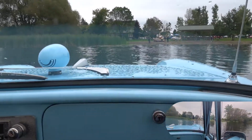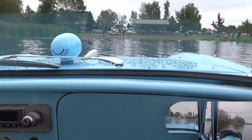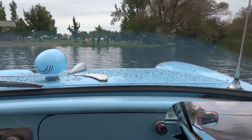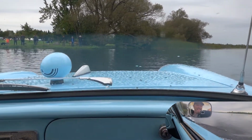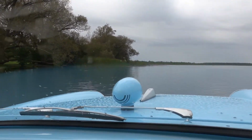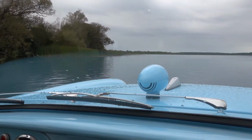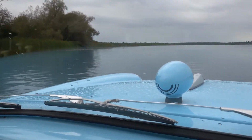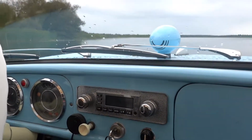It's almost like what the military built, right? Yeah, I think they tried to sell it to the military. I know the guy that designed this also designed a military amphibious car. But it was built by Porsche.